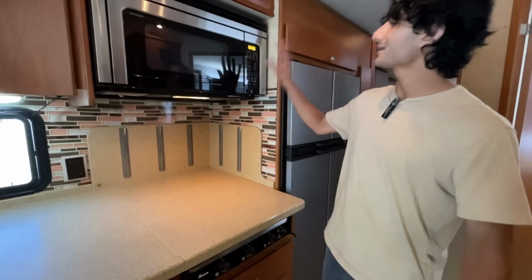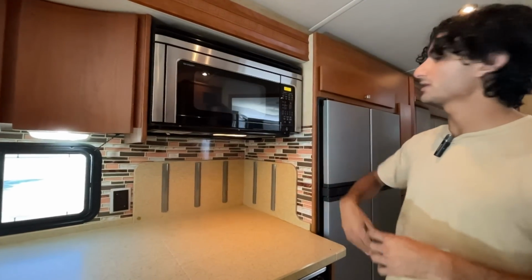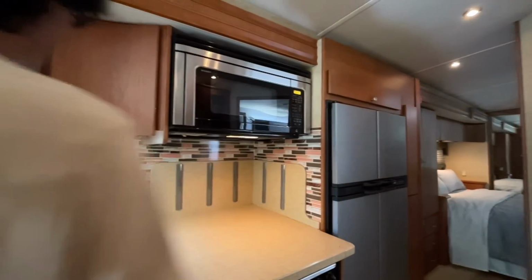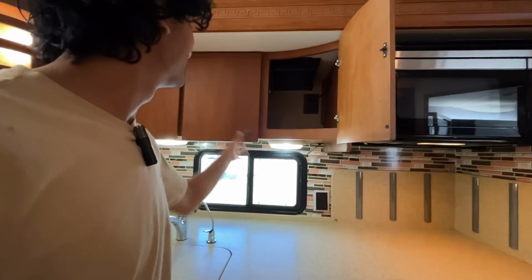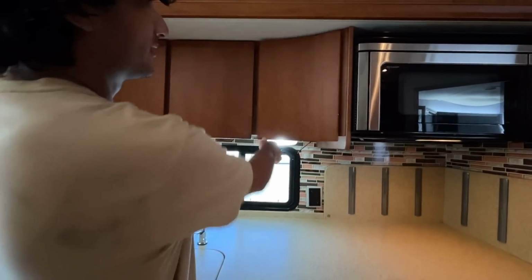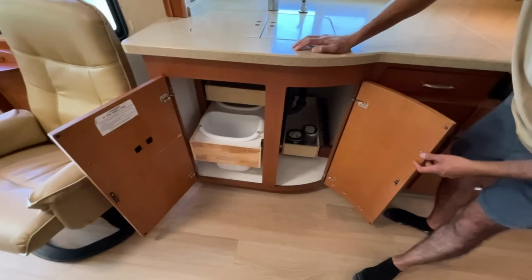Up above, we've got our Convection microwave oven. So you can bake stuff in here if you need to, as well as just microwave. And I love this compartment because look at it, it's got that curve. So it feels so fun when you open it. Outlets there. So yeah, a good bit of space up above. A lot of drawers down below too. Yeah, a ton of storage space.